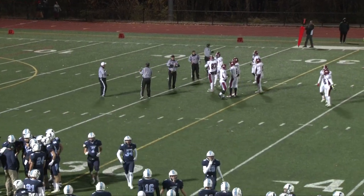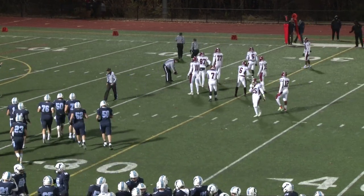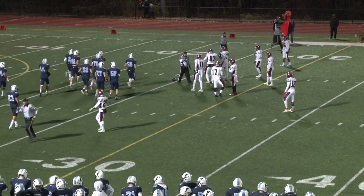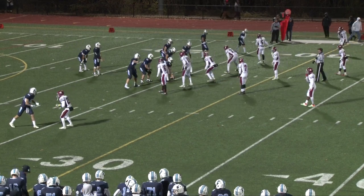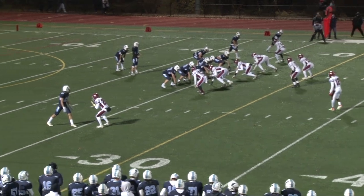Sorry, Kevin McCarthy's punt. Returned by Michael Griffin. Michael Griffin was the kick returner, and he took it out to the 25-yard line. Franklin's second possession. They went 3 and out the first time around. And now they're backed up at their own 25. They had it at the 36 the first time.